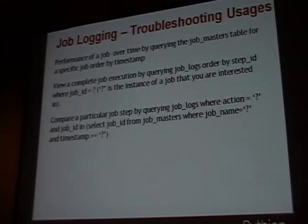Now on the troubleshooting side, we're looking at performance over time. And basically, you pick a specific job, run it through a timestamp. You can actually graph it in Excel. So it basically helps you find out if things are getting worse. Was it a sudden thing that happened? Or is it basically incremental? It's basically the same thing as gathering OS metrics and querying them through Cacti. It gives you an opportunity to do that.